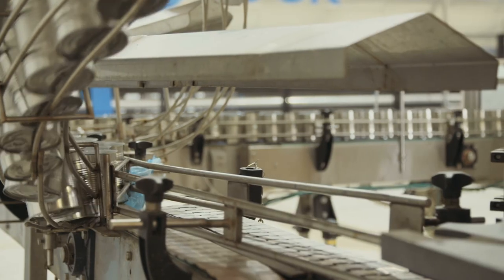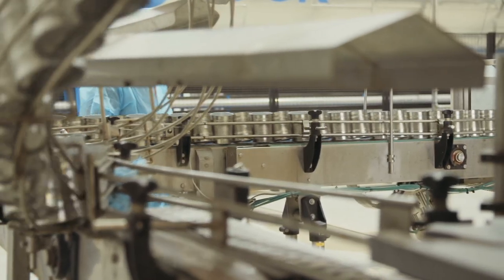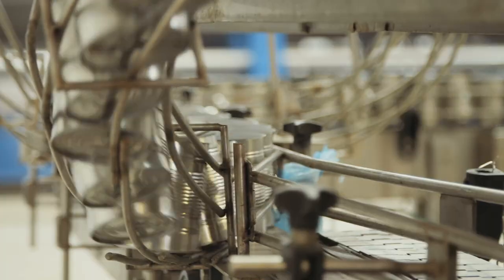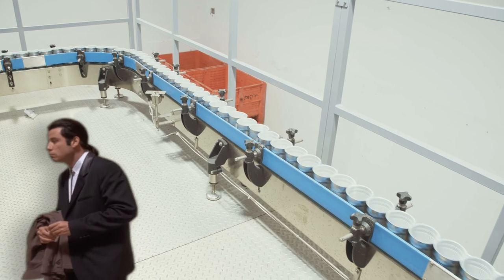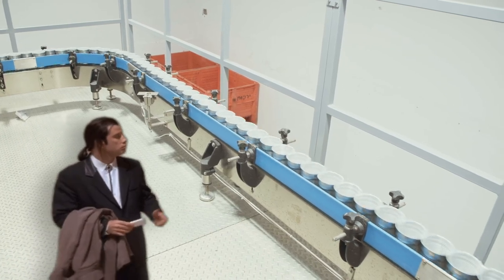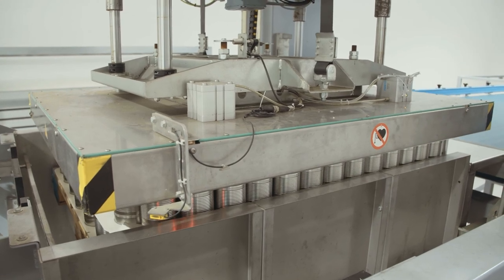Out of nowhere, a whole bunch of empty cans are sliding down the assembly line. Whoa, where did they come from? You forgot about a scene. Apparently a giant magnet picks up the cans first and he puts them on the assembly line.